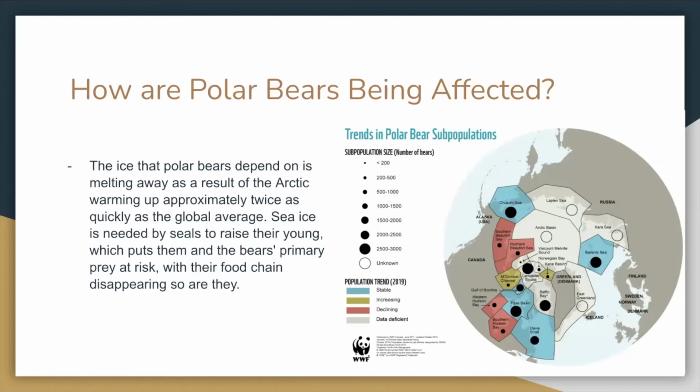As you can see on the right, there are increasing and decreasing areas for the ice, as well as stable areas. But as you can see with the red, there are definitely a large number of declining spots with less ice that we do not want to see.